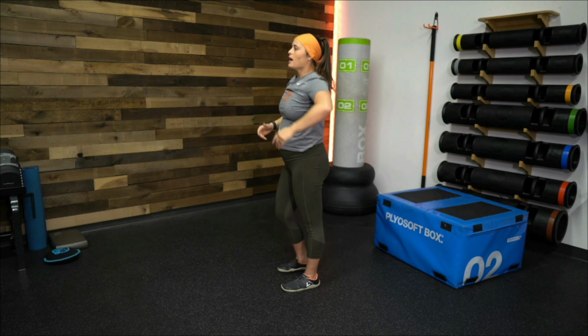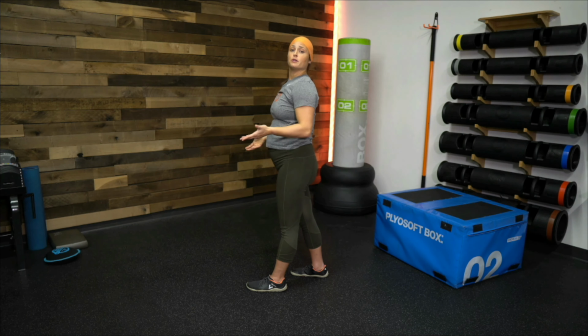Again, just looking for that nice, easy glide in the hips. Nice, easy stretch. Nothing strenuous. Beautiful. We're gonna go ahead and stretch out the hamstring. I'm gonna start with my left leg slightly forward, right foot slightly back, only about a foot in between them.